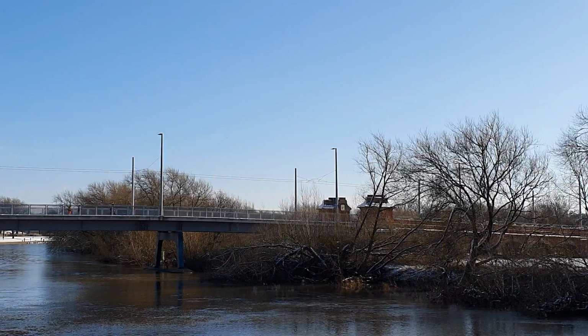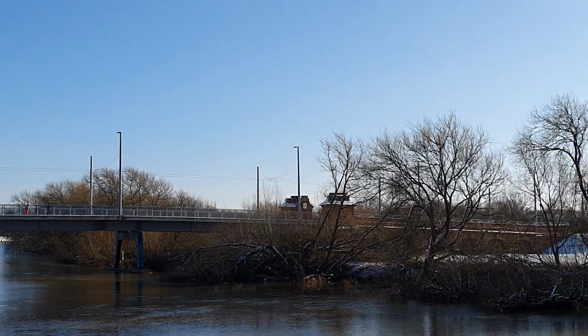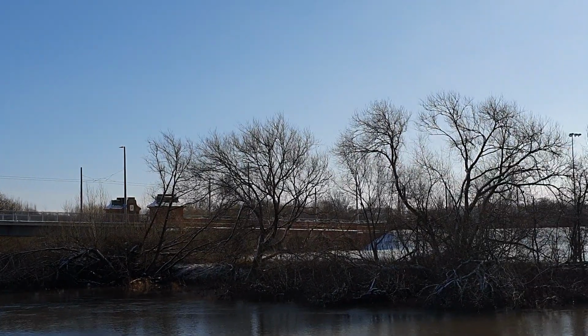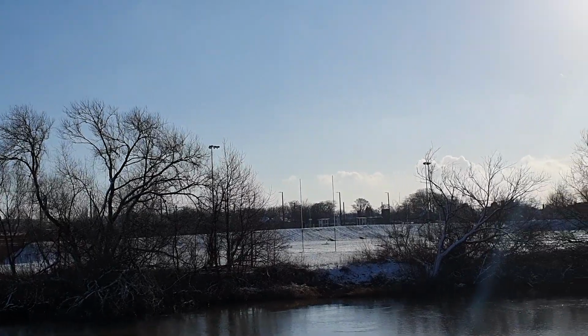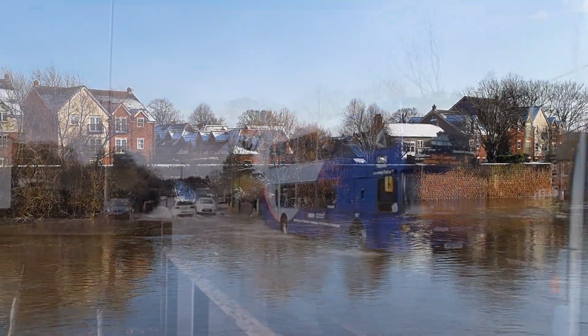So we're leaving Wilford Ferry Bridge and we're going to continue along the Trent. On our right we'll come past an industrial estate, and next we're heading towards Clifton Bridge. Wilford Ferry Bridge goes into the village of Wilford, and Wilford is actually renowned for flooding quite frequently.